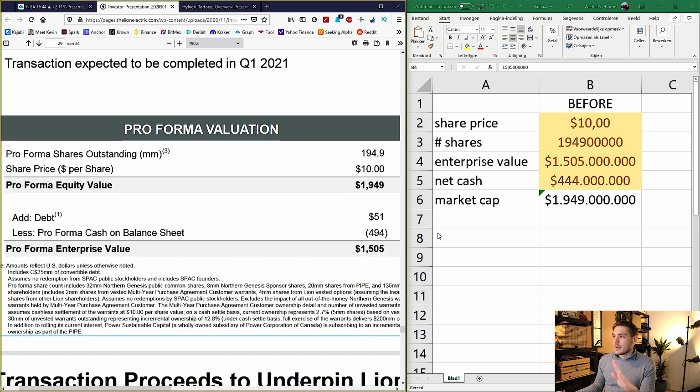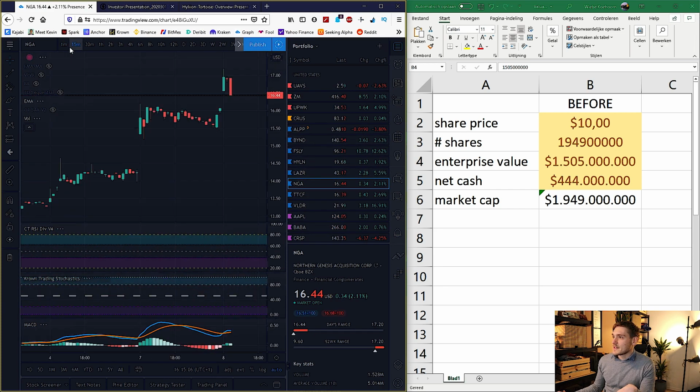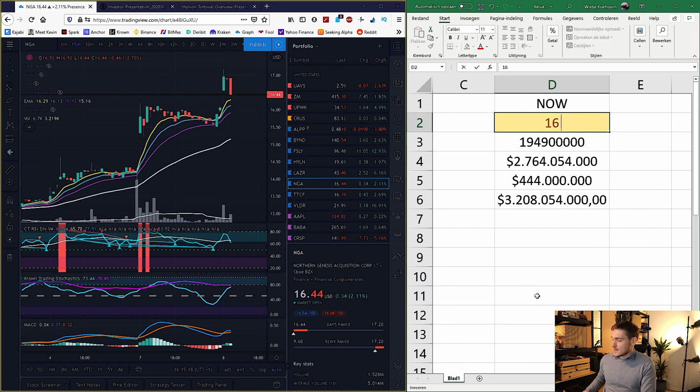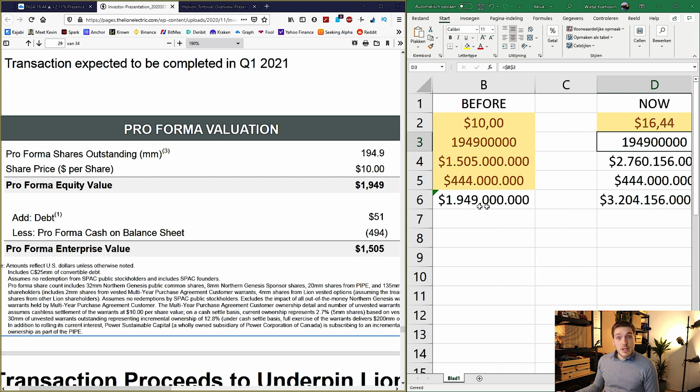But right now, if you go to TradingView, we can see that NGA, which is actually diving a little bit in the last couple of minutes, is trading at a price of $16.44. That's higher than the $10, and we are going to take this number. Let's go back to the investor presentation. Because of this increase in price, the market cap has also increased. It went from $1.9 billion to $3.2 billion. That means the enterprise value has increased from $1.5 billion all the way up to almost $2.8 billion. So investors right now say, based on the current price of $16.44, Lion Electric is worth about $2.8 billion.